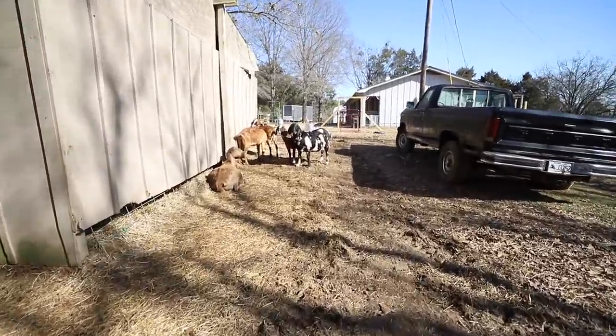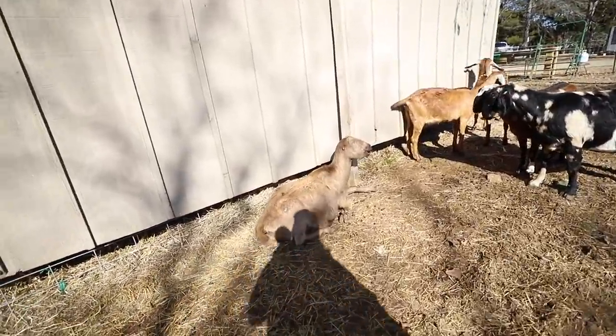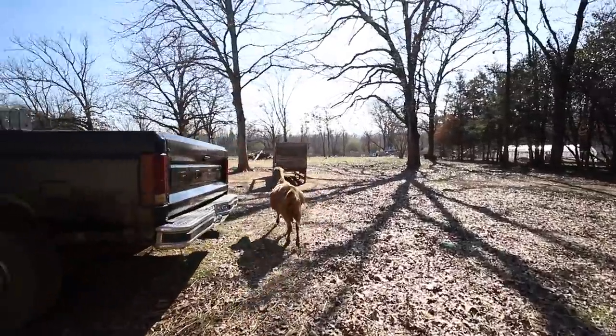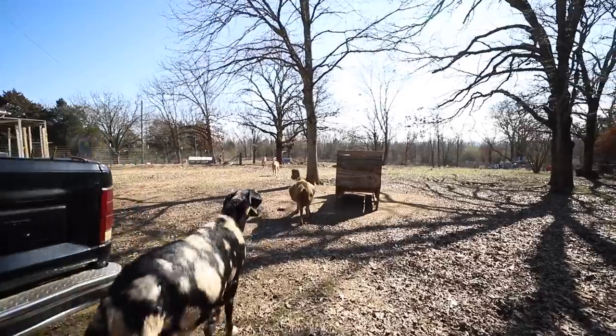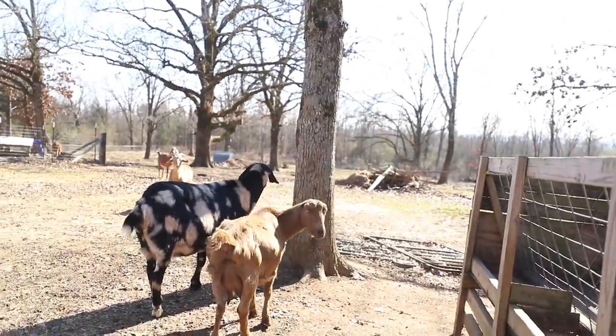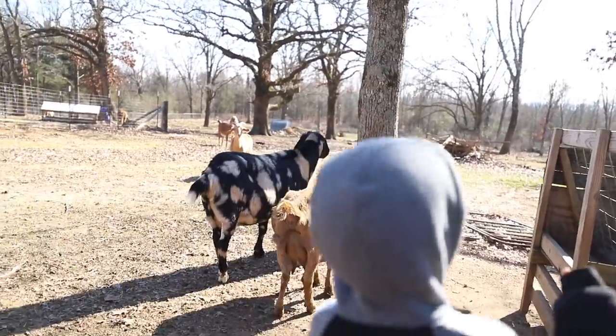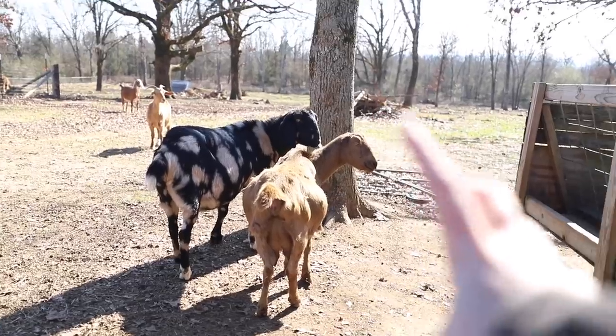Hey, girls. There's Anna. What's up? Let's see if we can get her to stand up. She's so swollen. Oh my goodness. She's looking really wide, really swollen, but I can still feel ligaments. I'm just watching her really closely. A lot of times in situations like this, when I'm watching a goat closely for signs of impending labor, I'll just take a picture of their backside.